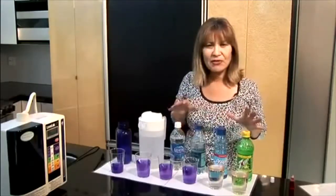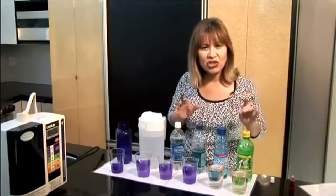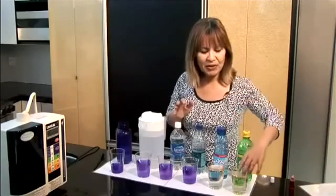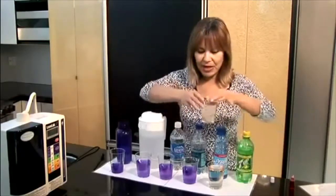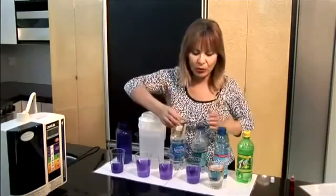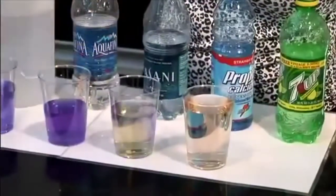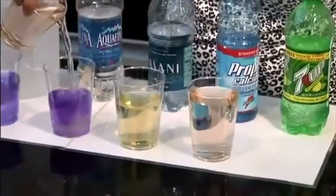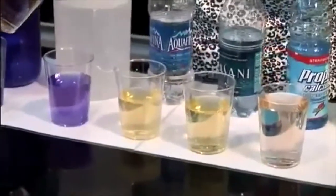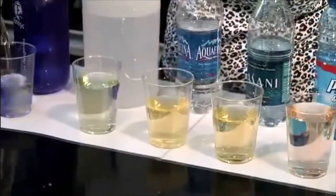Now, if this part of the demonstration hasn't gotten enough of your attention, let me show you how very, very acidic these beverages are. This is already diluted 7-Up. And what I'm going to do is pick up right here where we have alkalized this liquid and just pour a little bit of that, and you can see that again we are making these acidic with just literally a sip of this very acidic beverage.